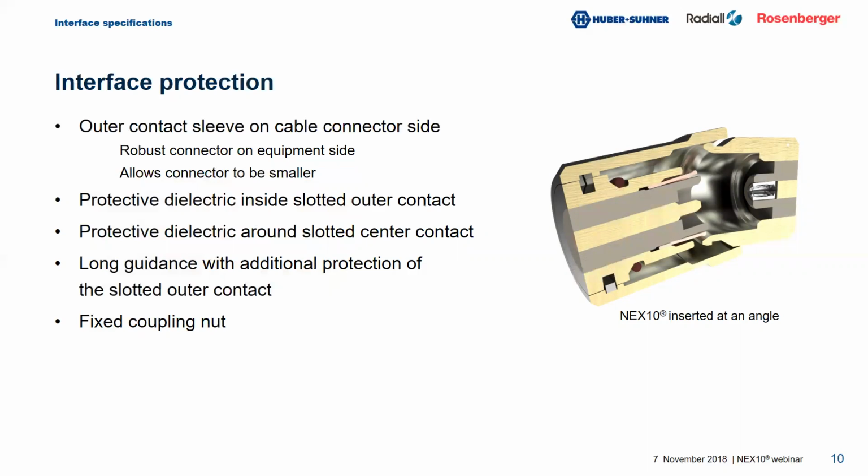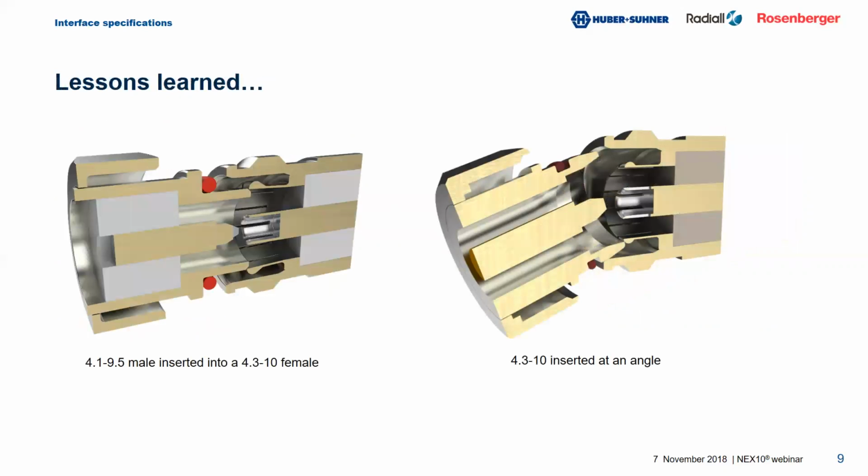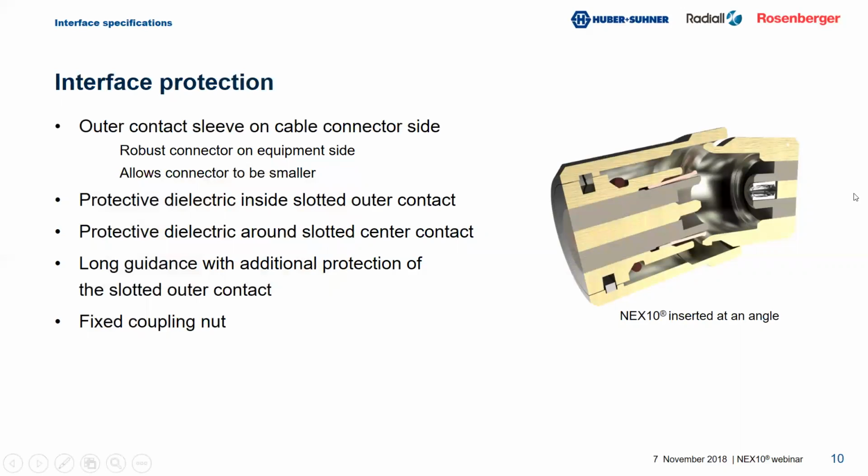A nice side effect of this was also a reduction of size, because the thread now is much closer to the contact area. If I go back one slide, you see here we have the contact sleeve and then the gap and then the thread. So with this step, it also allowed us to make the whole interface a little bit smaller, even if those 5 millimeters on the outer contact are the same as other small PIM connectors in the field have. The overall appearance of the connector can be a little bit smaller.